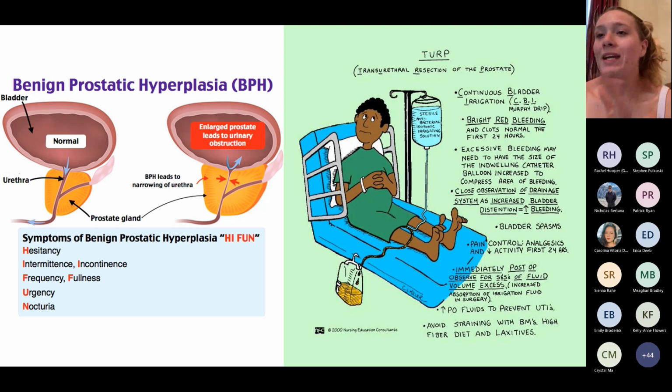Okay. On the right, you see our TURP procedure, and we're going to focus a lot on TURP and TURP-related interventions because that is the role of the nurse. While we're not going in there and doing the procedure, you bet that we're going to be taking care of these patients post-procedure.